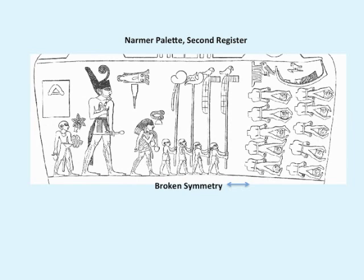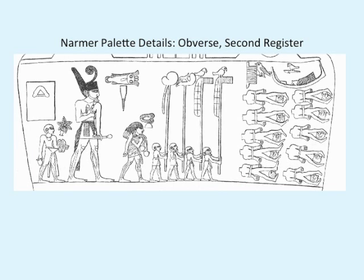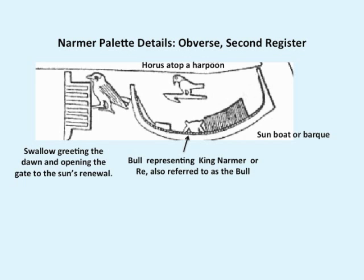his kingship, his connection to the sun god Horus, and his eventual passage through the heavens during the day and the underworld at night. This is suggested in the symbols above the decapitated men, which include the sun boat, in the middle of which is a bull's head, a reference to the king and also the sun god, floating above which is the avenging and protecting aspects of the god Horus, who is atop a harpoon.